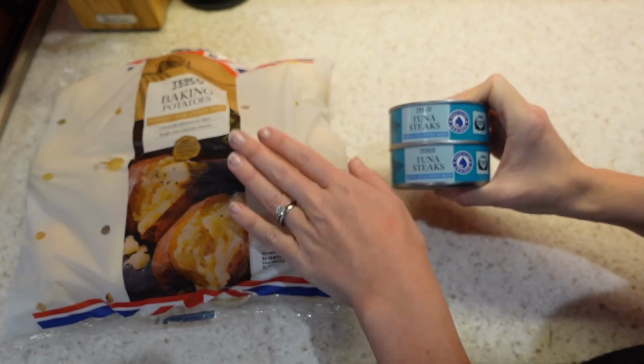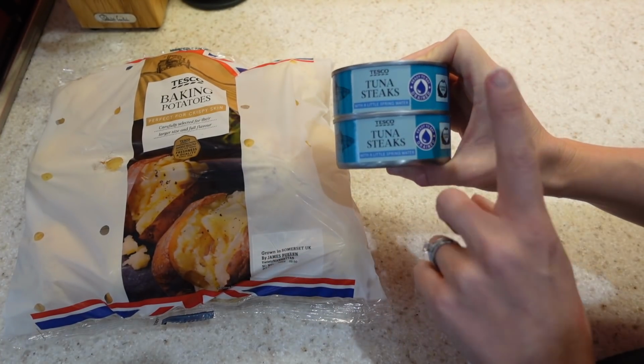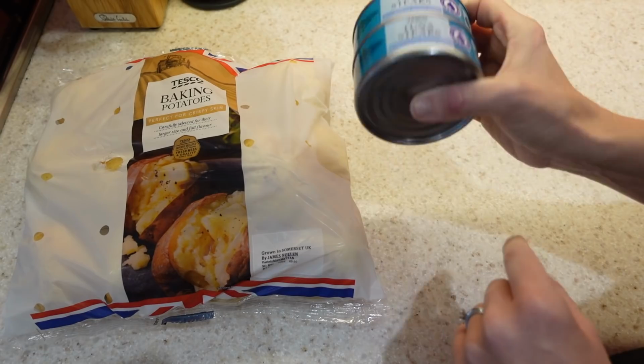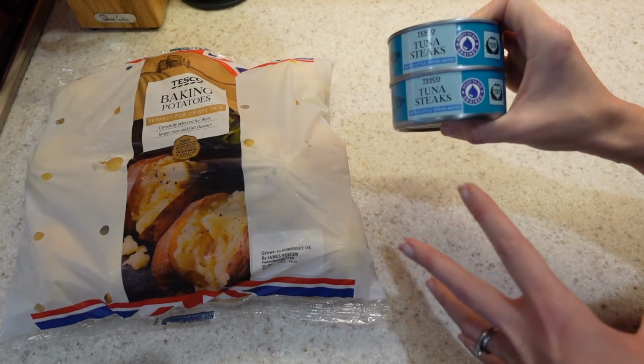So I will just cook the potatoes in either my air fryer or the oven, and then I'll make up some tuna mayo here. And then if we have some peppers or cucumber or anything like that left over, I just make some little crudités on the side.